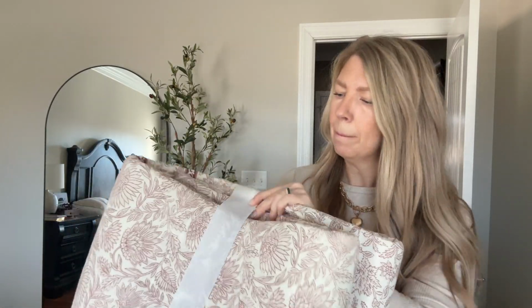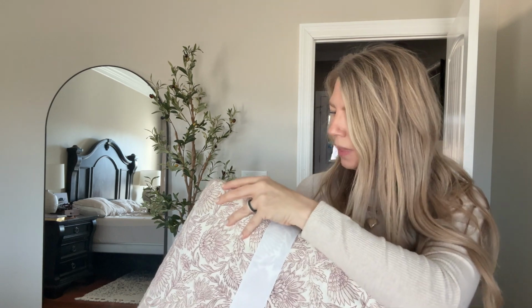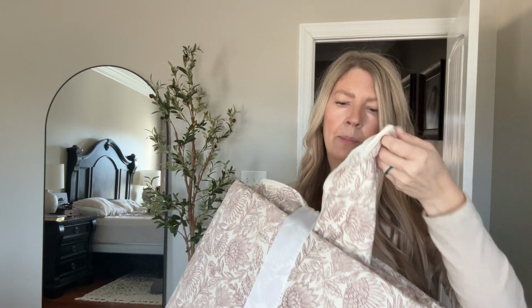So let me see if I can get down to the back side, because that's the side that I want to use. We'll get it opened up here in a minute, but let me just see if I can get it out enough to show you. This is the side I wanted to use. It's just a pretty cream color, and like I said, it says taupe online, but I feel like it is just very much a mauve, kind of a dusty mauve color. But I thought this would be really pretty for spring. Not certain how well it's going to pair with those pillows though, so we'll just play around with that.